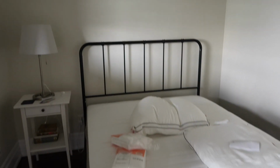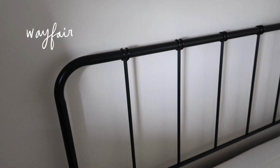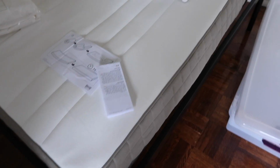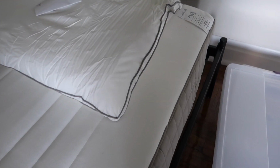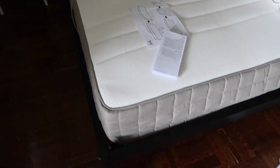But this looks so cute. I'm so happy with this. This bed frame I got from Wayfair. I'll try and link it down below if I can find it. And I really wanted to make sure I got a metal bed frame because I didn't wanna spend a lot of money on a bed frame, but I wanted it to be sturdy, and metal ones tend to have a little bit more longevity to them than say getting one that's made of particle board.